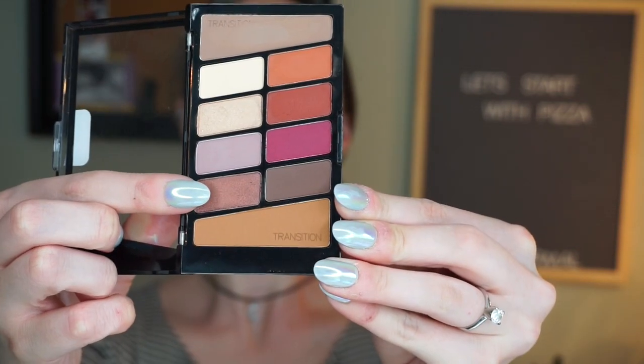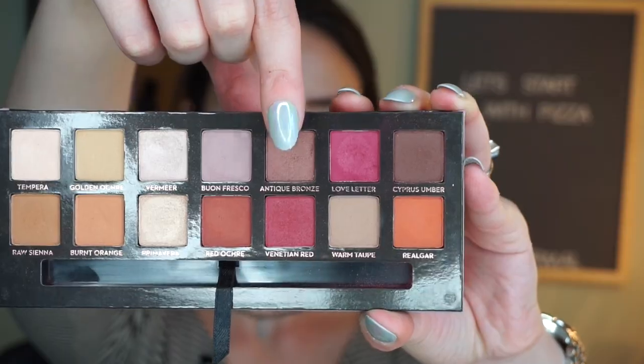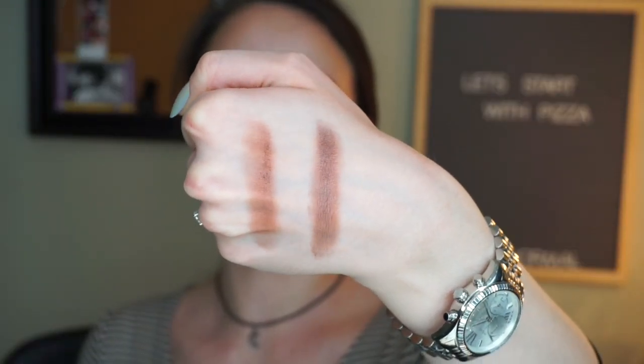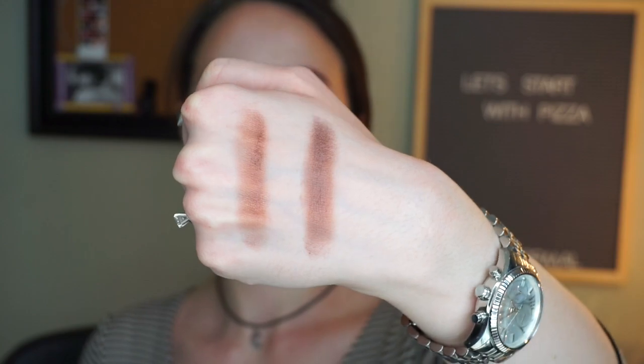The next shade from the Wet n Wild palette I found to be the most similar to the shade Antique Bronze from the Modern Renaissance palette. As soon as I swatched these, the Antique Bronze one was definitely the one that was the most pigmented. The colors, however, look exactly the same. The only difference is that the one from Wet n Wild isn't quite as pigmented as the one from the Modern Renaissance palette.